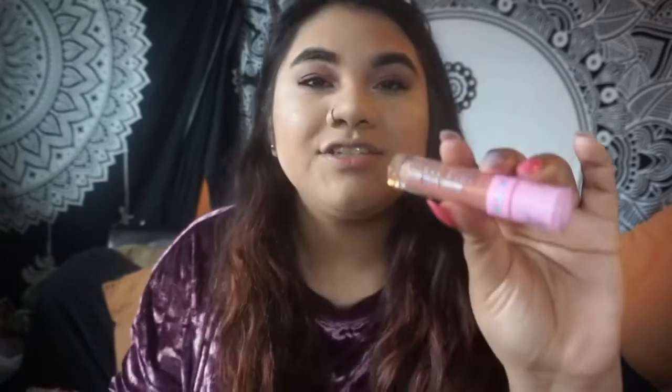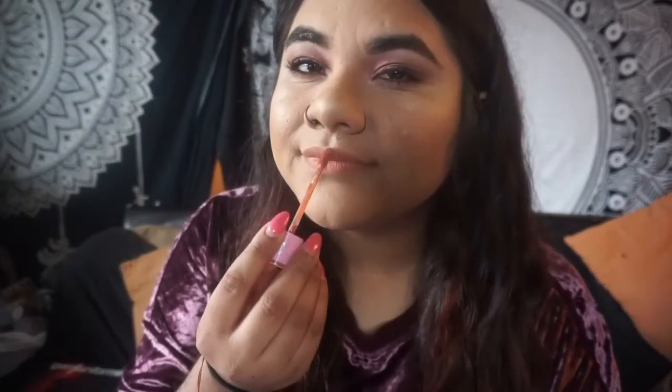Ooh. Wow. So for the first lip option, I'm going to be using the Jeffree Star liquid lipstick. And this is in the shade Nathan. He named it after his boyfriend. I'm just going to take that right. Okay. So this is the look with that shade. I really like this shade, Nathan. It's like a nude peachy shade. So I'm going to show you the next option.